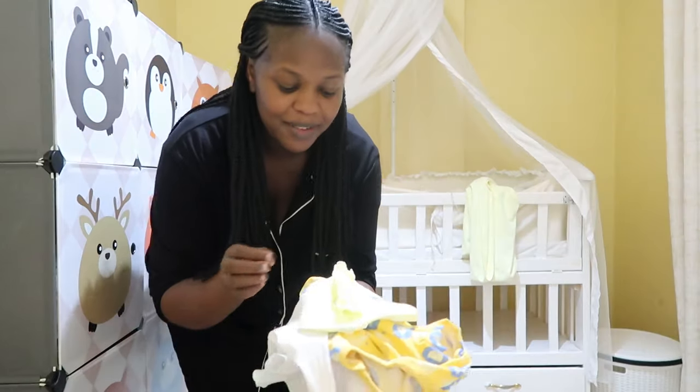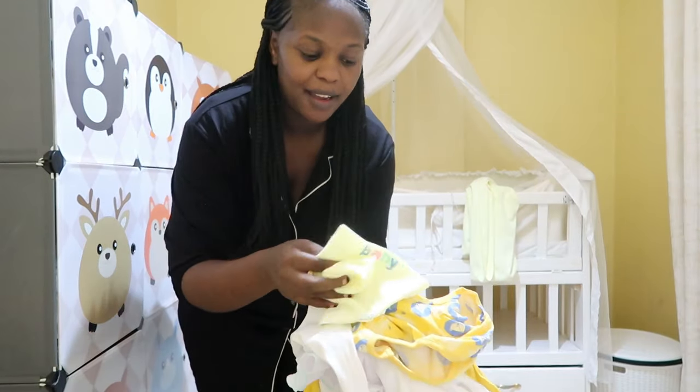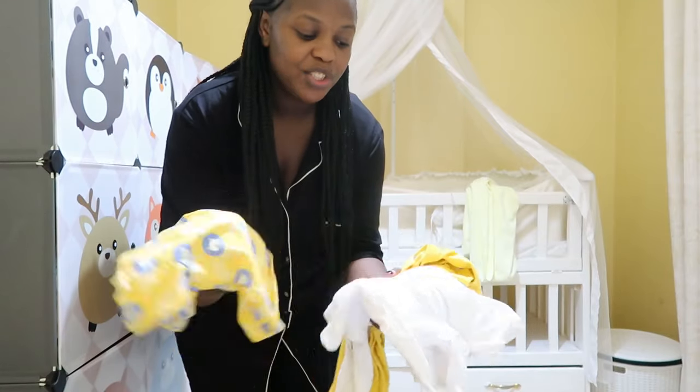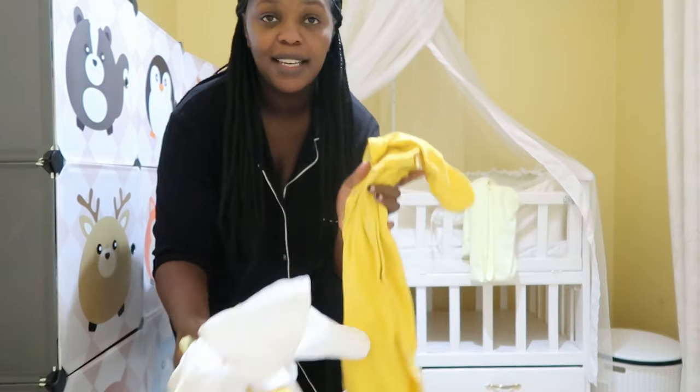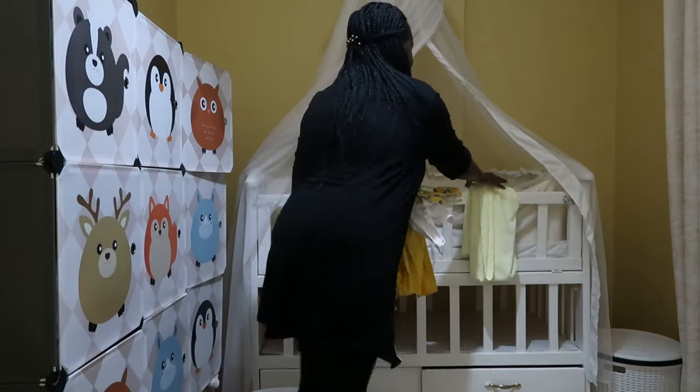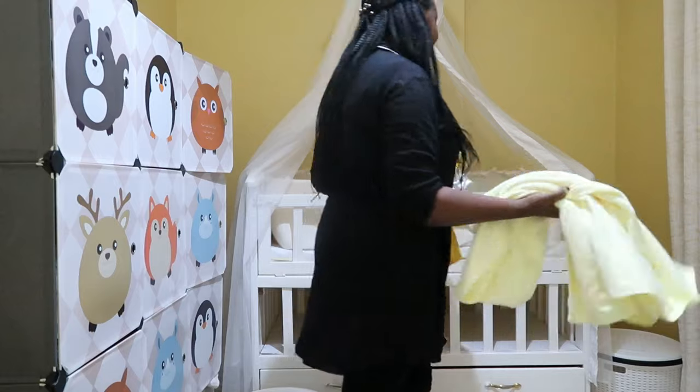So I have the clothes ready. I have the mittens, I have the hats, I have the cleaning cloth, I have a t-shirt, vest, onesie, and this romper. And the towel too.